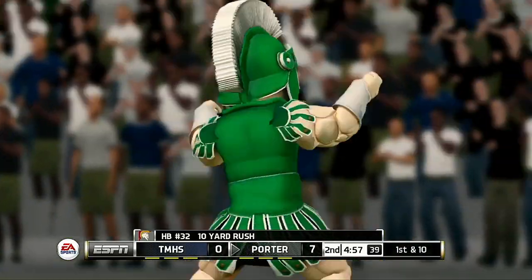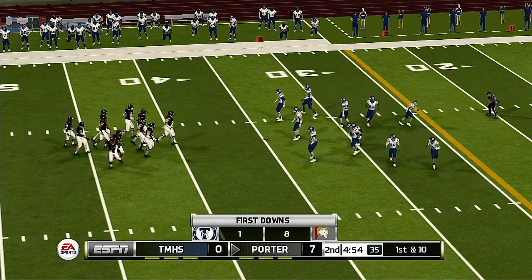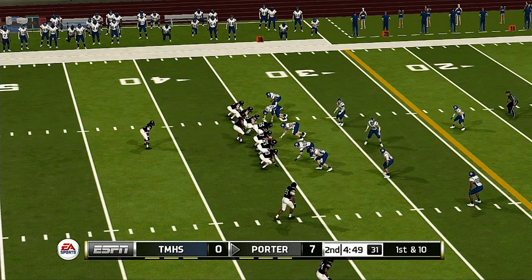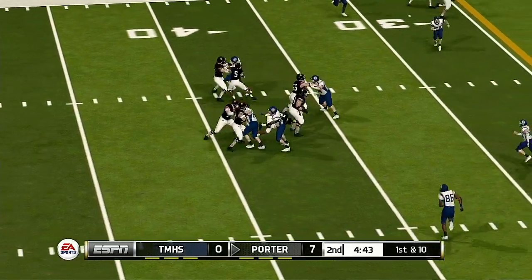Five-yard line. So with that run, they pick up another first. Just a nice job again up front by the offensive line. They're doing a good job of neutralizing the defensive front, and it's allowed them to move the ball down the field. He scrambled.